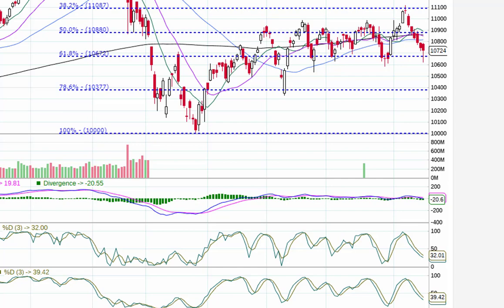10,880 is a very strong resistance for the market as of now, which is the 50% of Fibonacci retracement. Above that, 10,900, 10,926, 10,936, 10,950, 11,000 are the resistances we have to watch out for in today's and upcoming sessions until it reaches the level of 11,000.